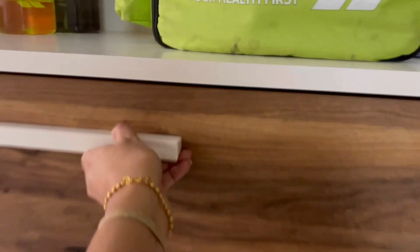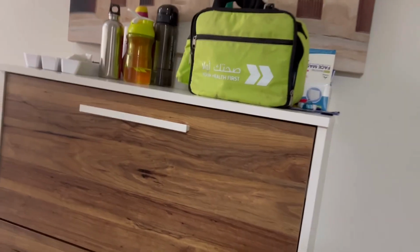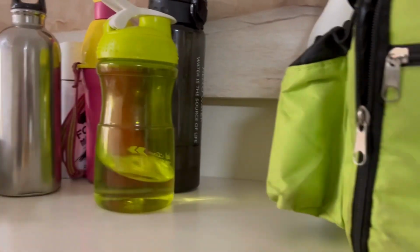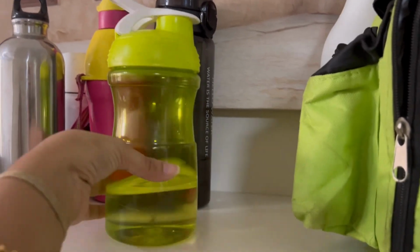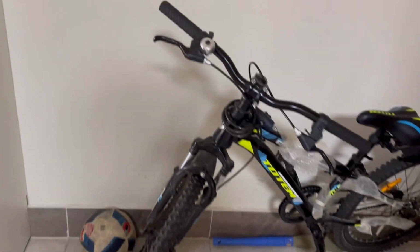This is the shoe rack. Above we keep some shoe items we use daily. We use the bottles for gym and all. This is the lunch bag. We kept the cycle in the passage area. So this is all.